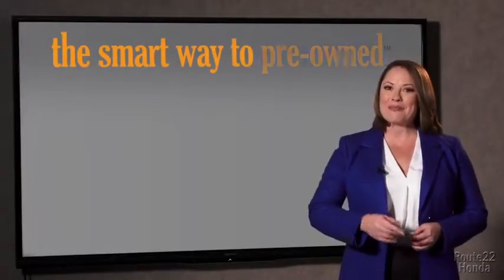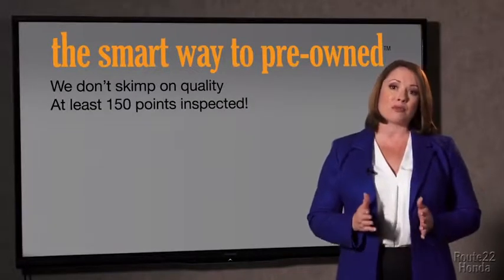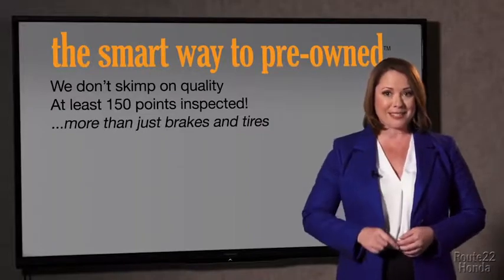So Zach, tell me, what do you like the most about the smart way to buy a pre-owned vehicle? Well, you know, I had no idea a dealer could sell a car that barely passed a state inspection. They only check two things, the tires and brakes, and they're just adequate, not even good. I mean, what is that about? Why take chances? Your life and those of your loved ones should be more important than that. That's why we don't skimp on quality. All of our pre-owned vehicles go through at least a rigorous 150-point inspection, checking more than just brakes and tires.